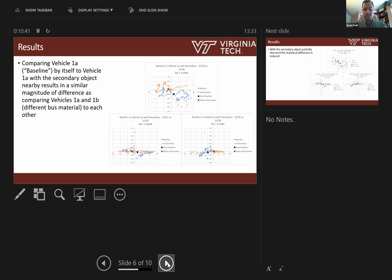Now, if you look at the three graphs that we have here, the first graph, the S2 over S0 versus S1 over S0, just as an intuitive look at the graph, I can see, yeah, the points are in different places.